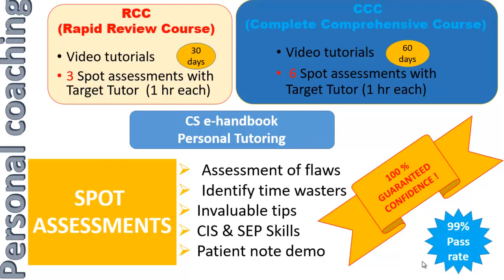Of course, in the RCC course, we have 3 spot assessments. So we basically teach the candidate all that is needed to pass the exam. Whereas in the CCC course, we get to see how they perform as well, because it gives us more opportunities with more cases to assess how the student is actually doing. And by the 4th or 5th class, usually the students are pretty ready to go. And I'd like to mention that the CCC course comes with a 99% pass rate.